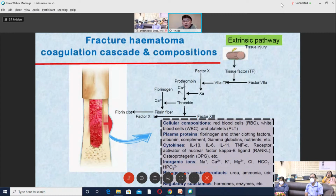Then we know that in that healing hematoma, at that stage, there are cellular components: a lot of red blood cells, white blood cells, platelets, etc. They also have a lot of plasma proteins. And more importantly, there are cytokines, which have an impact on different people. You have inflammatory cytokines, depending on the size of the defect, the age of the patient, as well as the physiological condition of the patient. For example, if a patient has diabetes, then their cytokines will be different when they form the hematoma. So they form an early tissue healing hematoma, and that hematoma determines the later stages of the whole healing process. So next slide, please.